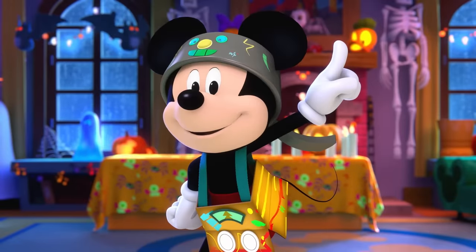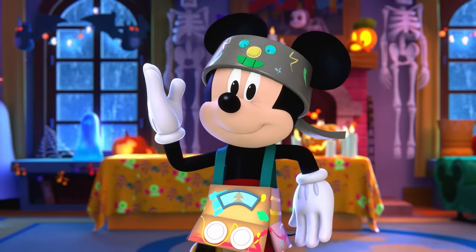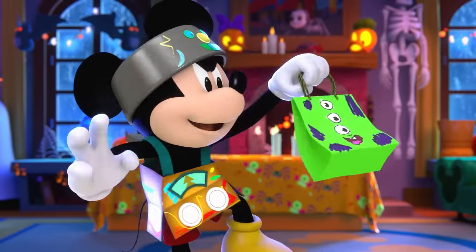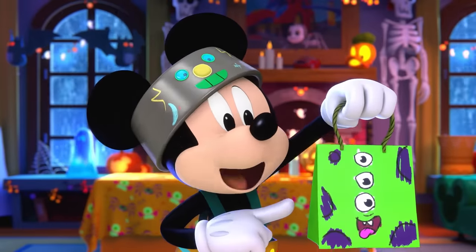Okay, to dance like a robot, I move my arms like this. Beep bop boop boop, beep bop boop boop. Now it's time to make our trick-or-treat monster bags. Rawr! Jump, jump, jump. Monster bag need monster bag friend. You got it, monster bag.